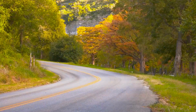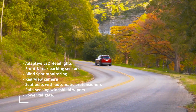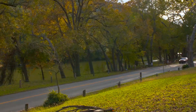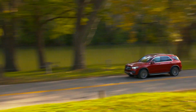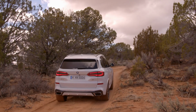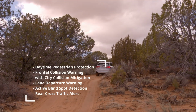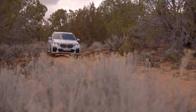In the safety department, both offer adaptive LED headlights, front and rear parking sensors, blind spot monitoring, rear view camera, seat belts with automatic pretensioners, rain-sensing windshield wipers, and power tailgate. Where the differences lie is when you dig deeper into the features list. For example, the X5 offers a suite of driver aids in the Active Driving Assistant as standard, which includes daytime pedestrian protection, front collision warning with city collision mitigation, lane departure warning, active blind spot detection, and rear cross-traffic alert.